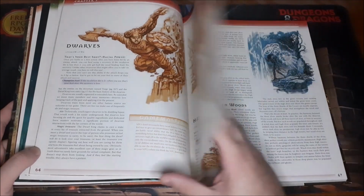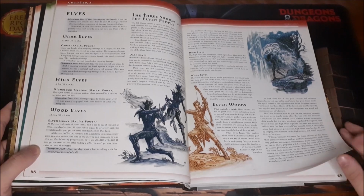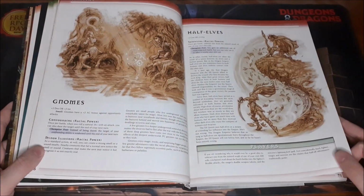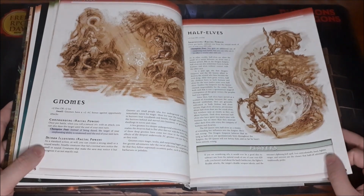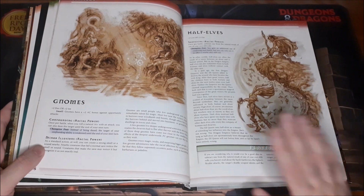We got our half orcs. We have the 3 different types of elves. So we have dark elves, high elves, and wood elves. And again, they have a very interesting relationship because they all sort of follow the elf queen, but they have different sort of interpretations, if I recall, basically of how they do things here. Then we have our gnomes and half-elves.